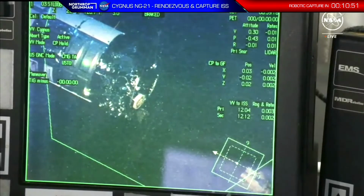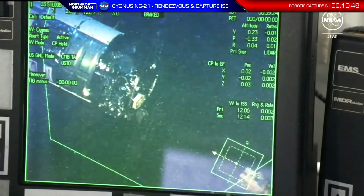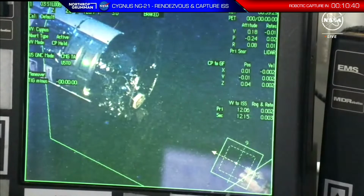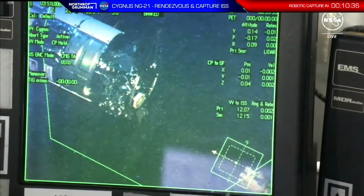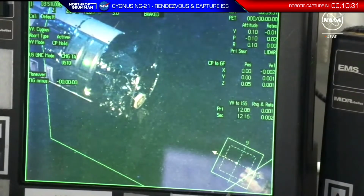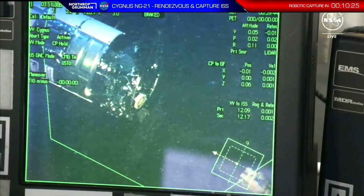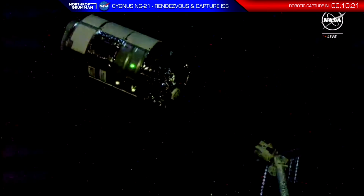And we have reached that hold point of Cygnus. You can see on your screen just how close it is. In the bottom right of the screen, it's a little hard to see, but that is the space station's robotic arm right there. Right now, we are just waiting on those optimal lighting conditions, and teams are polling for that go, no go for capture right now.